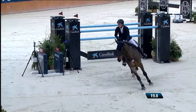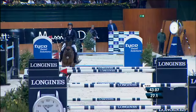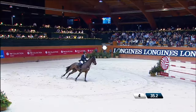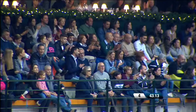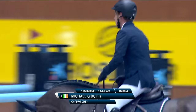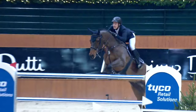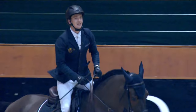Seconds. And that match, unfortunately, has around 26 seconds. That was with one fence. So unfortunately, 4 faults. 43.13, so slightly down on Dominic, but obviously Dominic's time is well beatable, and this is the first one that will have a go at it.